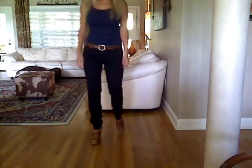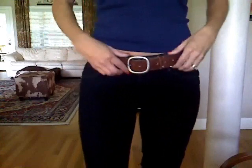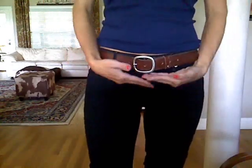And they're size 29. And the rise is perfect. You can see it comes up, my hip bones are right here, so it's not like a 2-inch rise. And that's the pocket. It just has the R for the Rich and Skinny.